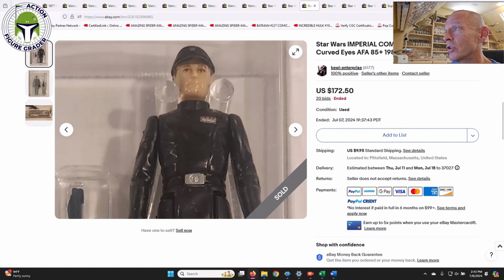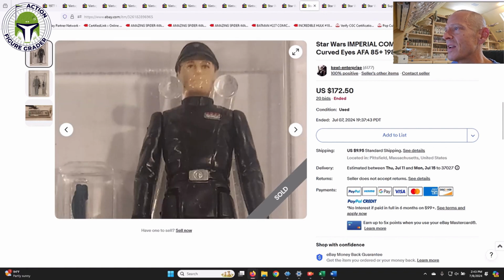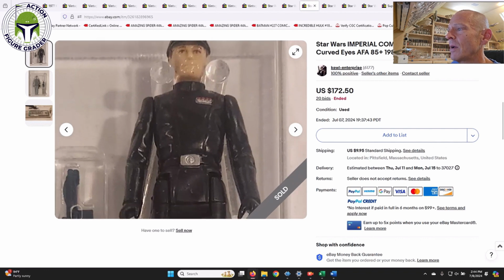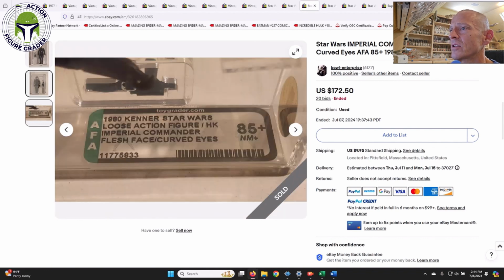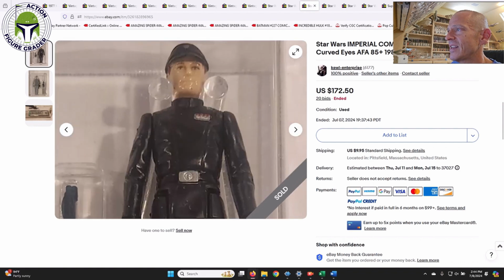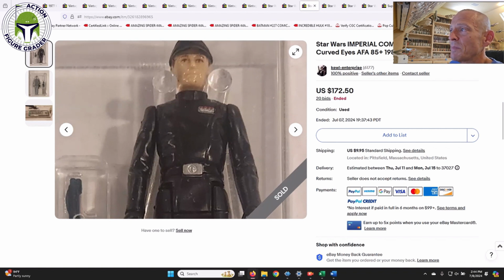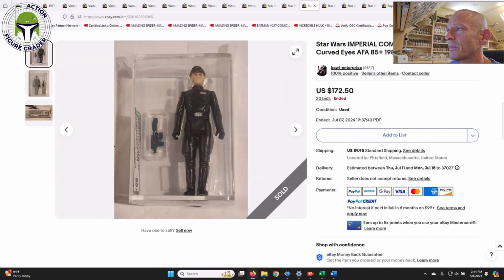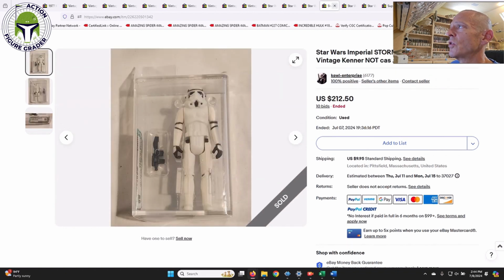This one did look like an 85, although maybe not, because it's got some weird speckles on the cheek, but it got an 85 plus. So, 85 plus, flesh face curved eye Imperial Commander. Again, a common Hong Kong figure, but is it an 85 plus? It's hard to say. It could just be dust, but to me it looks like it's got weird paint overspray or something on his face. $172.50 on that one.